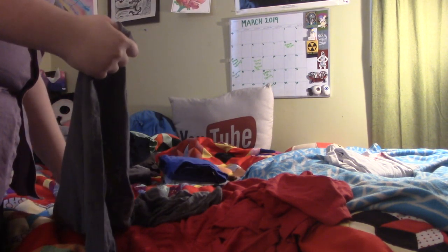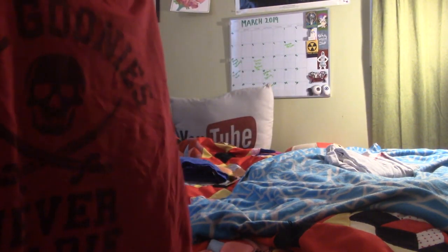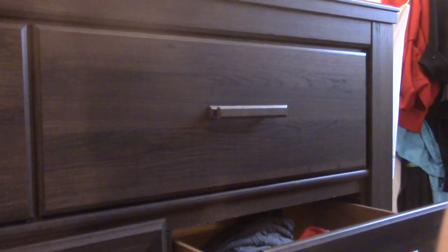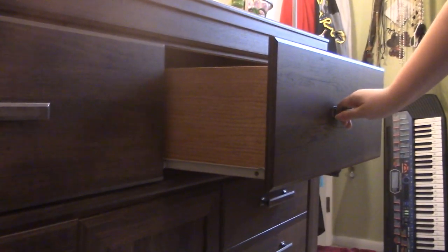This is a tank top. It's my Hufflepuff tank top. And another tank top, and another t-shirt. Alright, now I'm gonna turn you back around here, and you guys can watch me put away all my t-shirts.